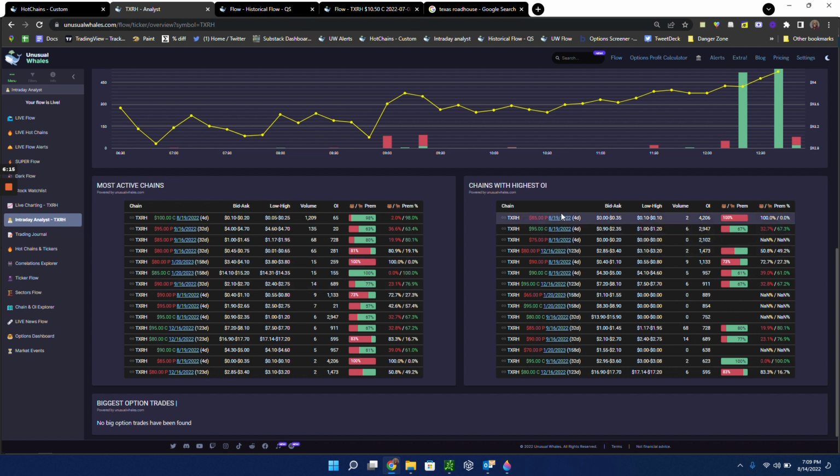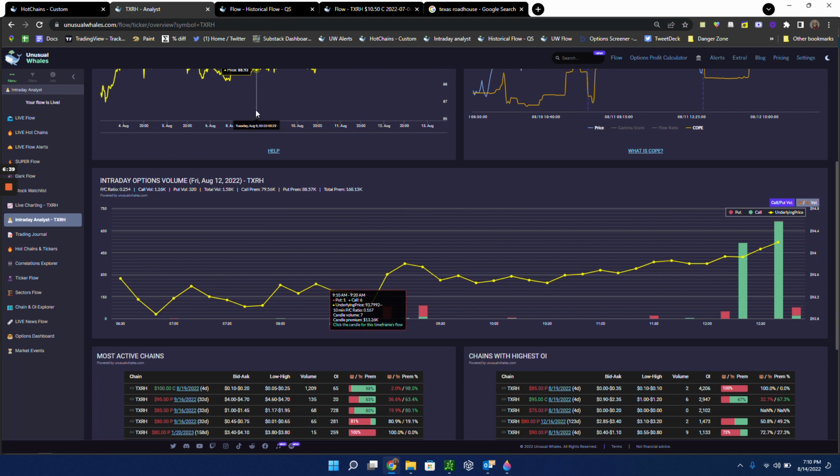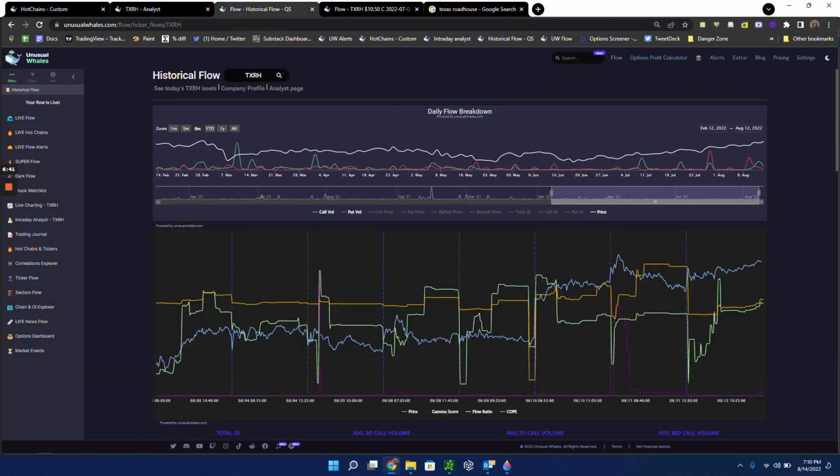Chains with the highest OI, so this is interesting. 85P19 is the highest volume. The reason why I'm showing you this, or highest OI, is because I don't want you to start getting biased opinions of what's happening. The chains with the highest OI are mixed. Let's not mince words about it. But the active chains were bullish. So now you're kind of getting a full picture of what's happening recently. No biggest option trades have been found. There's usually a certain filter that they have to cross for that, and it hasn't.